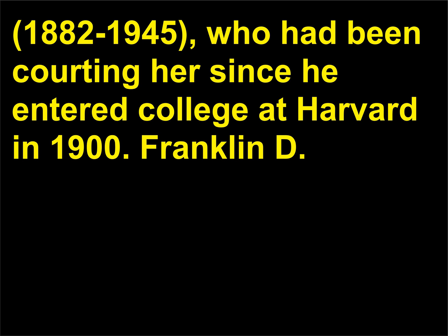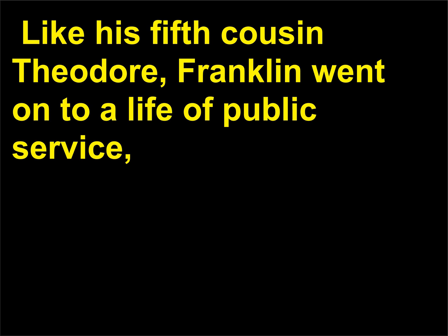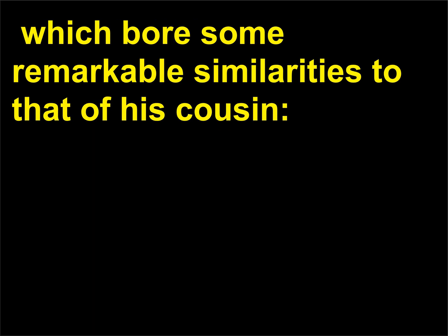Franklin D. Roosevelt was born in Hyde Park, New York. Like his fifth cousin Theodore, Franklin went on to a life of public service, which bore some remarkable similarities to that of his cousin.